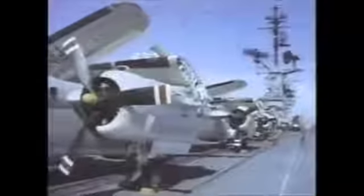With the pressure on, the Navy demanded a replacement that could defend the fleet from submarines while performing the role of both hunter and killer. The result was the Grumman S-2 Tracker. Each Tracker boasted a crew of 4.